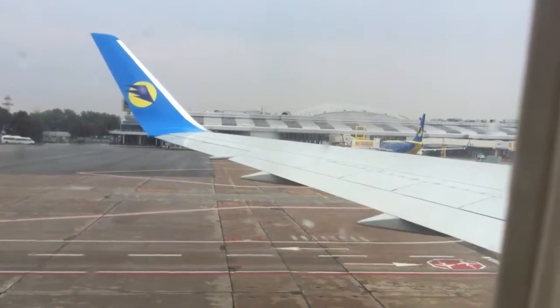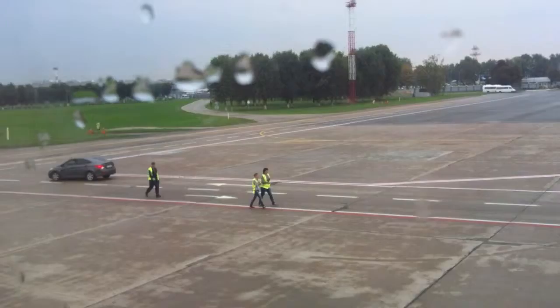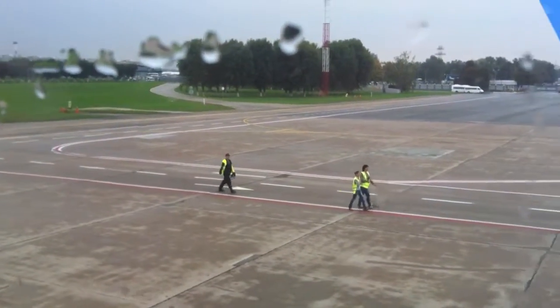The safety information card is in the seat pocket in front of you. That is the card cabinet. The cabin light will be turned off during takeoff and landing. Necessary use the reading light.